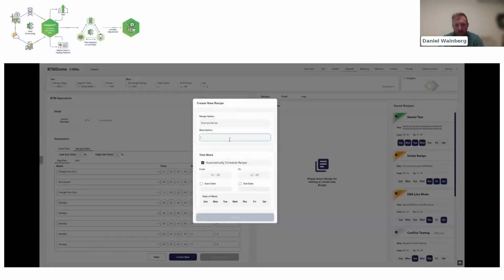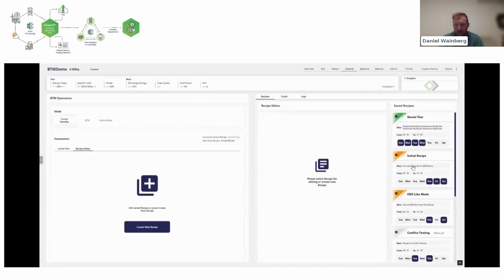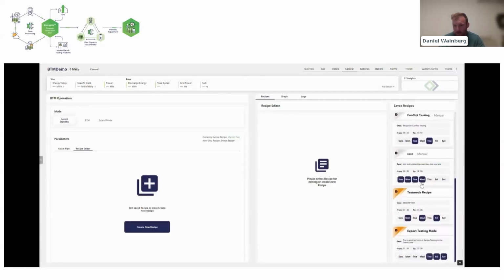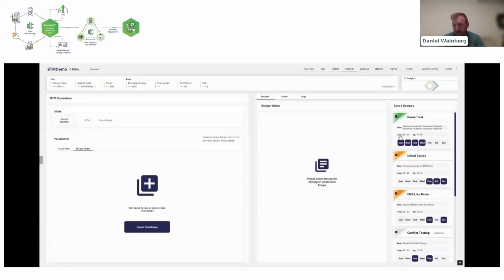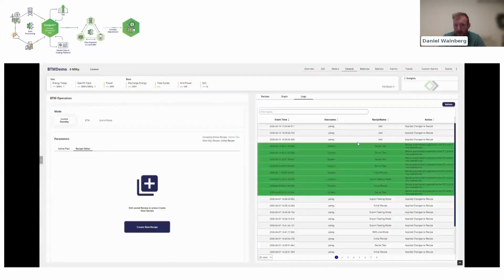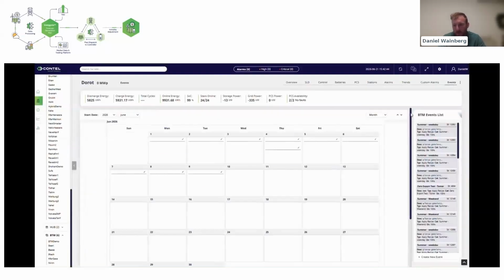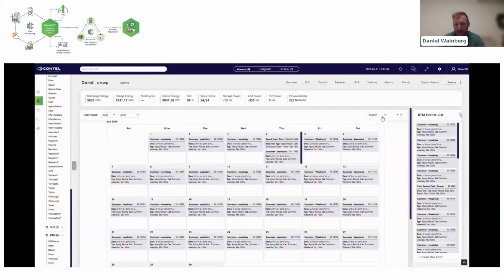So as you can see, I'm choosing the recipe name and description, deciding when it's going to work, the days of the week it's going to work. And here I have my recipe warehouse. I can choose when I want to activate them. I can also edit these recipes. And I have logs for investigating. And we are also presenting in an Outlook style.